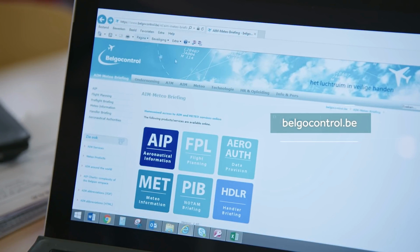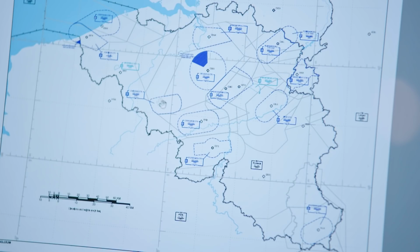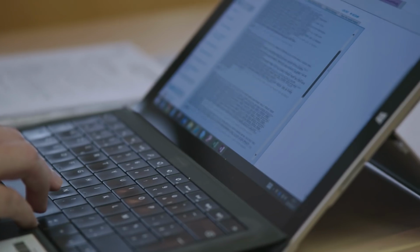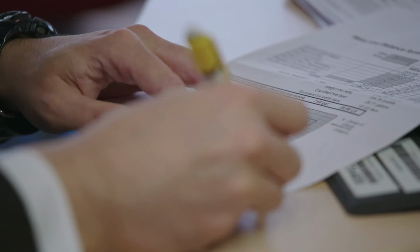One of them is the website of the Belgian air traffic service provider Belgocontrol. Via the link AIM Meteo Briefing, pilots are provided with useful information regarding the Belgian airspace. Within AIP section ENR6, you can download overviews of the Belgian airspace. The PIB section also contains daily warnings with a visual representation of activated controlled airspaces and special activities. On that same link, you can also consult Meteo and NOTAMs and file a flight plan, but that requires a registry 24 hours in advance to receive a login and password.